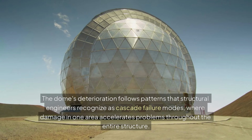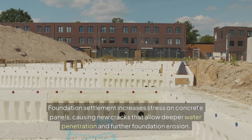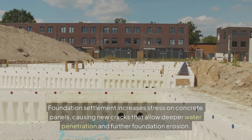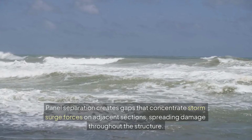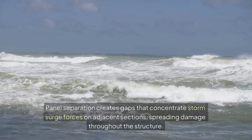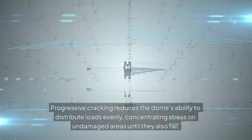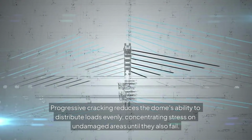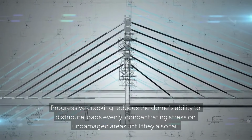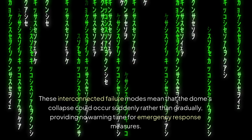Foundation settlement increases stress on concrete panels, causing new cracks that allow deeper water penetration and further foundation erosion. Panel separation creates gaps that concentrate storm surge forces on adjacent sections, spreading damage throughout the structure. Progressive cracking reduces the dome's ability to distribute loads evenly, concentrating stress on undamaged areas until they also fail. These interconnected failure modes mean that the dome's collapse could occur suddenly rather than gradually, providing no warning time for emergency response measures.